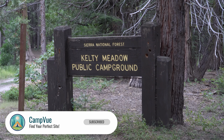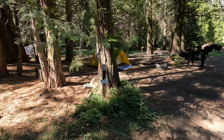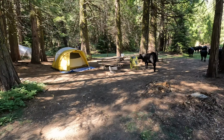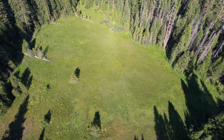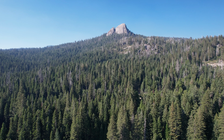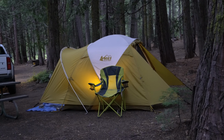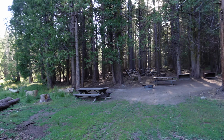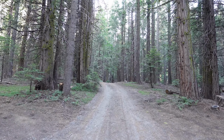At Kelty Meadow Campground in the Sierra National Forest, you may just find your campsite overrun by cattle, but for me, it was all part of the charm. There's much more to discuss than just cows roaming around the campsites, like the amazing views and peaceful experience. Kelty Meadow might be one of my best campground experiences of last year, so I wanted to share this lesser-known gem of the Sierra Nevadas.